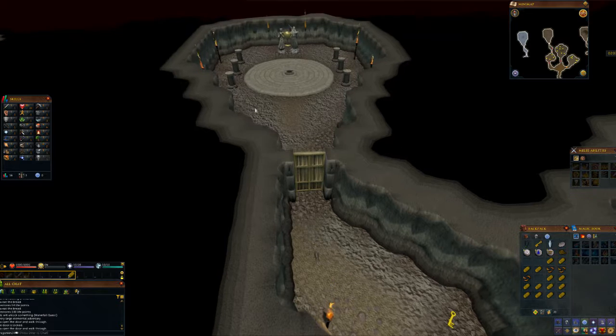Then you're going to use 1 air, 1 water, and 1 earth rune on each of the pillars. You'll know you did it correctly once you see a little smoke puff.